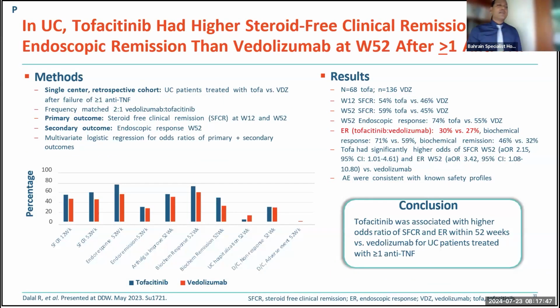So this is the trial which has compared head-to-head tofacitinib and vedolizumab. Here in this particular diagram, this red bar is the vedolizumab and this blue is the tofacitinib. So you can see that tofacitinib has performed well in all these responses, which include the steroid-free clinical remission, the endoscopic response, and the clinical symptoms like arthralgia, biochemical response, and the hospitalization. In the hospitalization, the vedolizumab performed well, but in most of the cases, tofacitinib has performed well. So tofacitinib was associated with a higher odds ratio of the steroid-free clinical remission and the endoscopic remission at week 52 compared to vedolizumab.